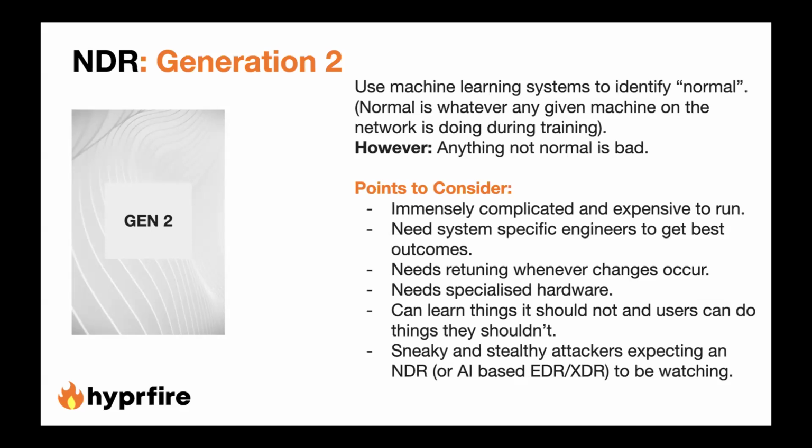It's immensely complicated and expensive to run because it needs specialized hardware, which you either have to buy or you have to pay for through the actual costs that you pay out to the cloud service, because they're going to have it somewhere. And if you're sending it out to the cloud service, you're sending bulk network data about your organization out to somewhere else, broadly speaking, outside the country. So if you're in government, you probably won't be able to touch any of these things anyway.